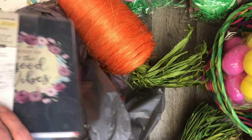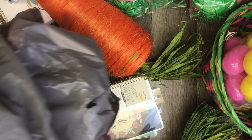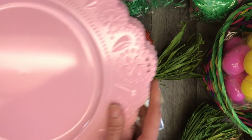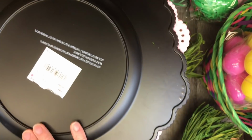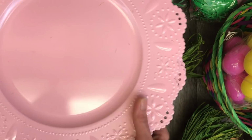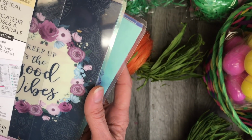Okay, we've got a couple planners in here and some plates. All the grass on everything. So these plates are awesome. There are 4. A beautiful set of 4 plates, normally $7, and gosh, that would be great for some table decor. Happy with those. Now these are something I'm excited about.